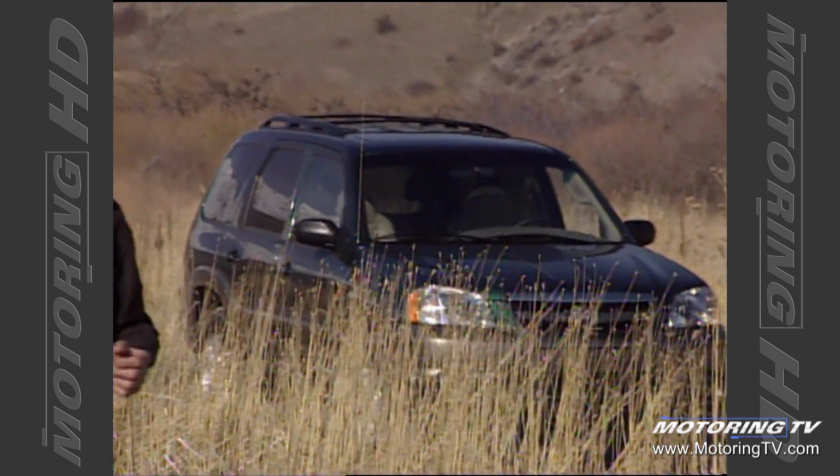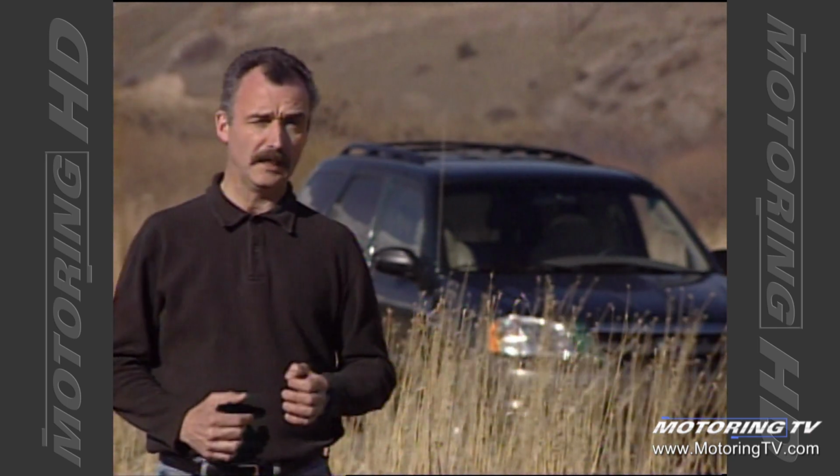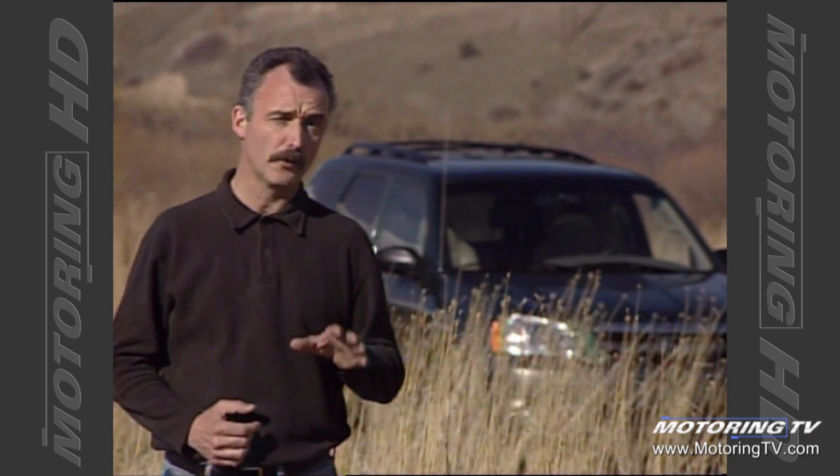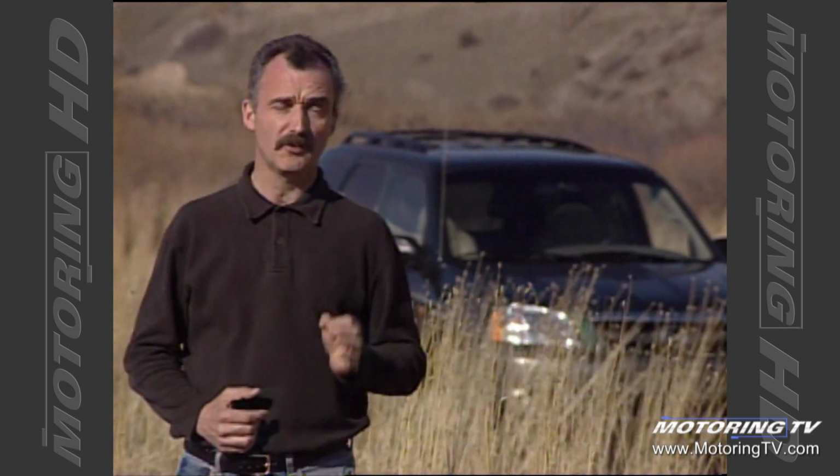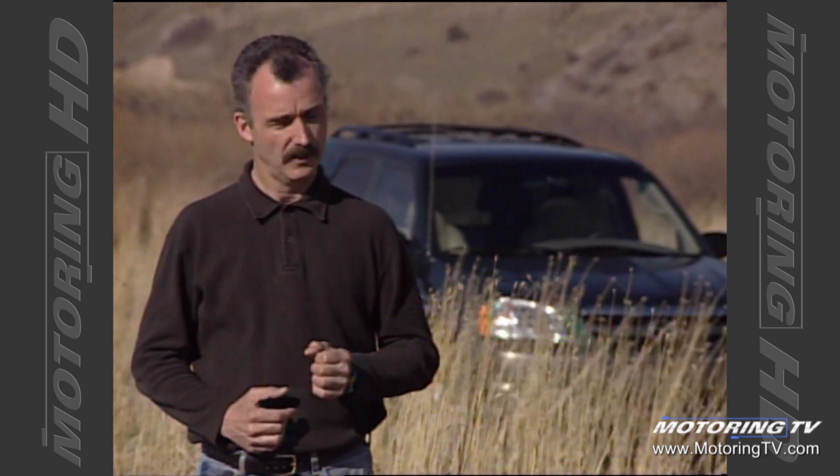The verdict on the new Mazda Tribute is very good indeed. As long as you view it as a soft roader and not an off-roader, it easily sets the new benchmark, surpassing the current champ of the compact class, the Honda CR-V.